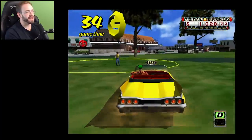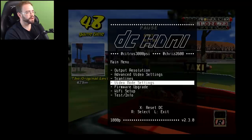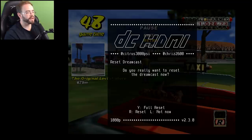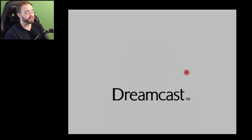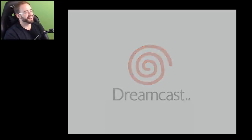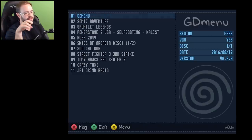Let me go ahead and let's actually go back to here. And I'm actually going to go ahead and reset it so I can show you what we do here. So X, and then I'm just going to do a regular reset with R. I'm going to go to black screen, and then it'll basically reboot back to the GDEMU screen, which you're going to see here in a second. So there's our Dreamcast logo, still looking great, by the way, on here. Sega, and then it'll jump right in, and we'll be right back to be able to pick another game. So yes, I am very much liking the combination of the DCHDMI with the GDEMU.